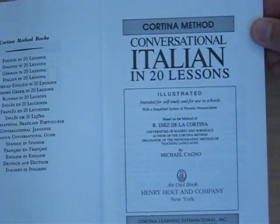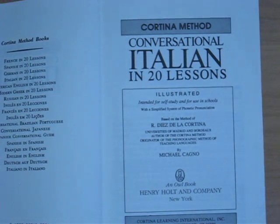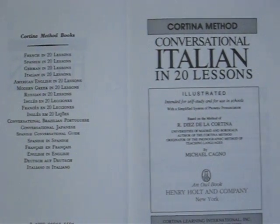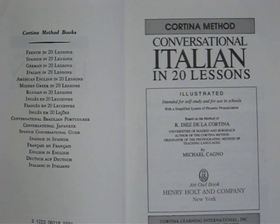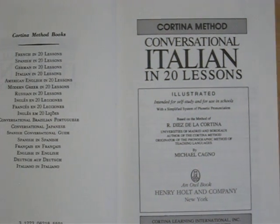So again, let me show you the Italian method, which was authored by Count Cortina himself. Now, apparently, the Cortina method, as it says on every cover, has been around since 1882. Berlitz started in 1878, but whereas Berlitz is now a household name and has centers everywhere, Cortina, I think, had a heyday in the first half of the century, and now it's harder to find.